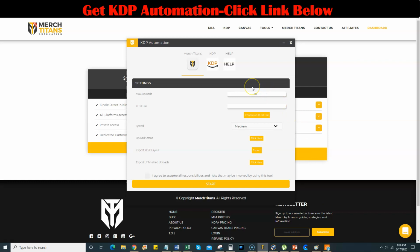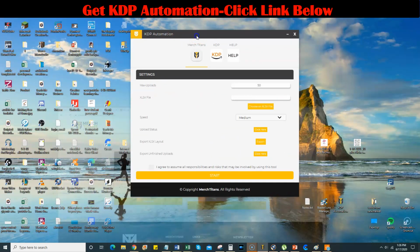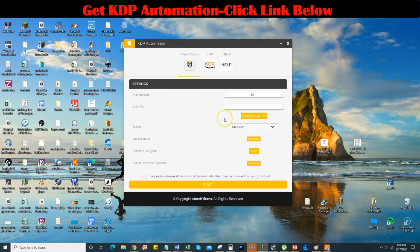So if you open it up, it's actually a tool or a software that you download on your computer. Okay. And it looks like this. You come in and you can set this to how many max uploads.